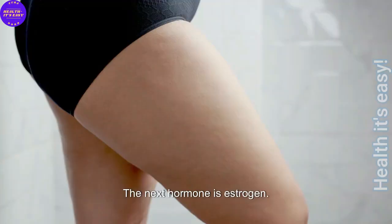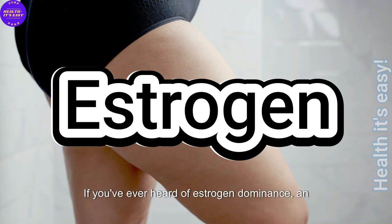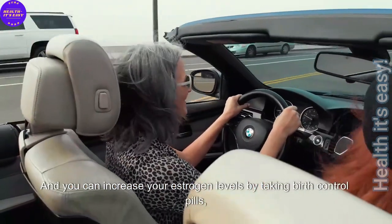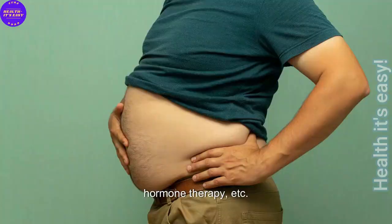The next hormone is estrogen. Estrogen can also lead to obesity. If you've ever heard of estrogen dominance, an example is a woman who is overweight in her lower body. And you can increase your estrogen levels by taking birth control pills, hormone therapy, etc.